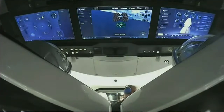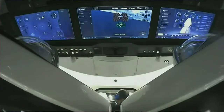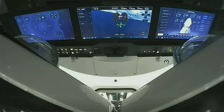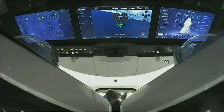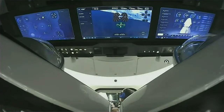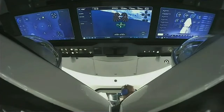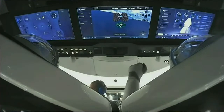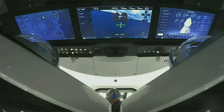It looks like they are taking their tablets from each of the crew members in preparation for this egress. Now there is a procedure that they will go through even now as they egress the vehicle. It won't just be all of them getting out at once. They will follow a procedure. I believe they will be starting with egress of seat 1.